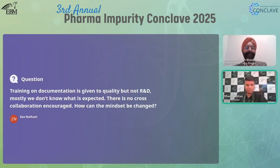Okay, amazing. So we'll now move on to the next question. And this is on the session which you've taken on documentation. So the question is, training on documentation is given to quality but not R&D. Mostly we don't know what is expected. There is no cross collaboration encouraged. So how can the mindset be changed?